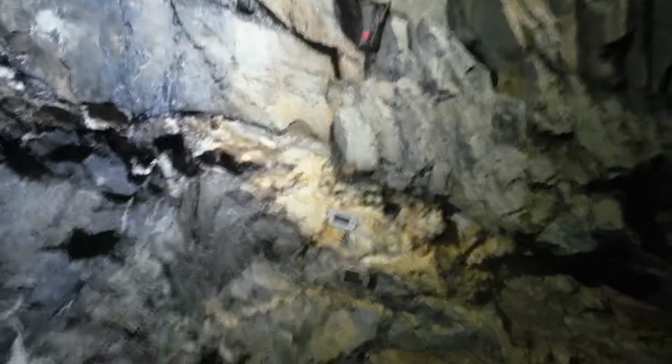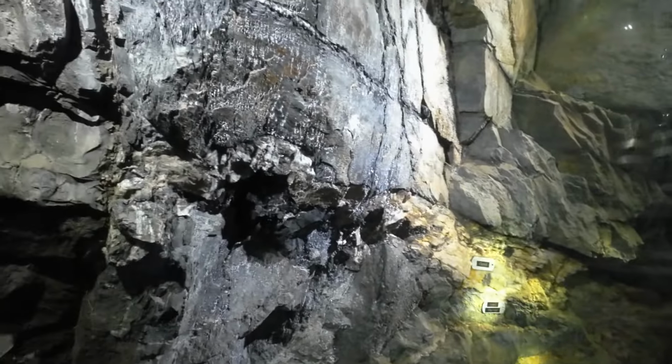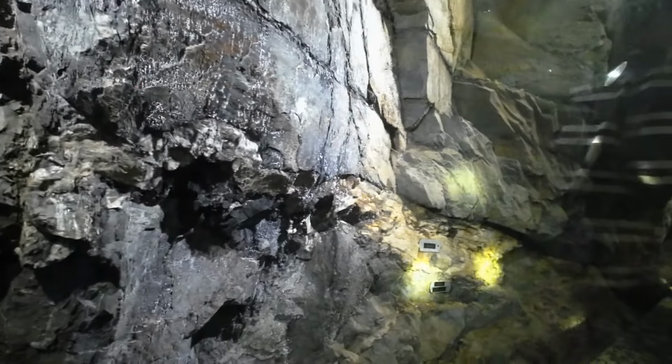Keep moving up a little bit. There's some people at the back of the group who can't see the window yet. I want everyone to be able to see the window. I want everyone to see some gold on it. What you're looking at here, folks, is a small section of a saddle reef. This is only a tiny bit of a reef here.